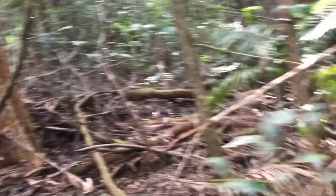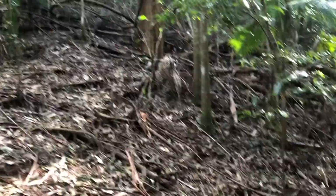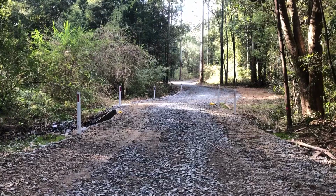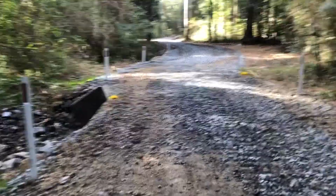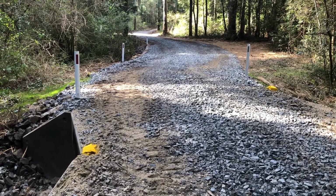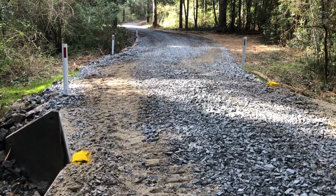And here is the boundary, but the boundary is not in here. This is all threatened. This is the Tucker's Knob superhighway. This will ultimately be the passage of log trucks that will take somewhere around 1,000 hectares, basically destroy what's left of the remnant forest within this area, all in Bellingen's backyard, with absolutely nobody seeming to know what's going on.